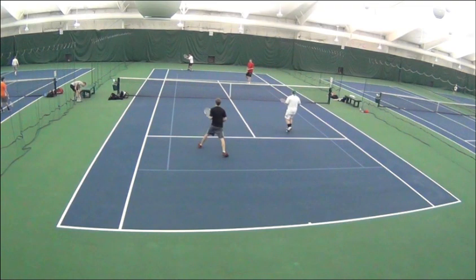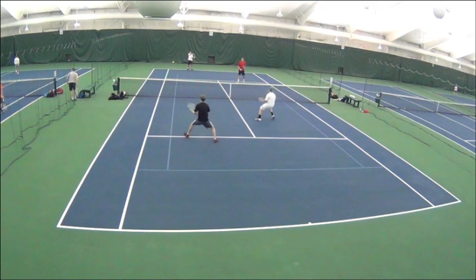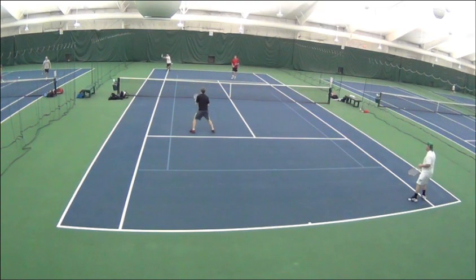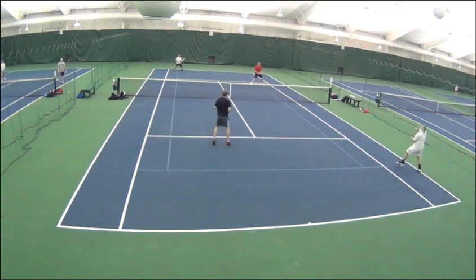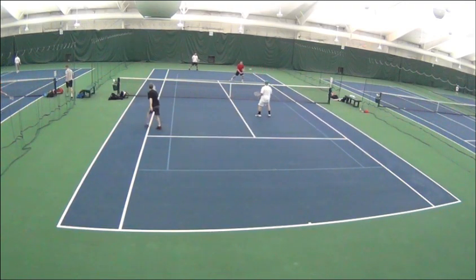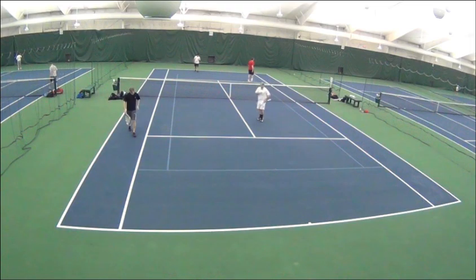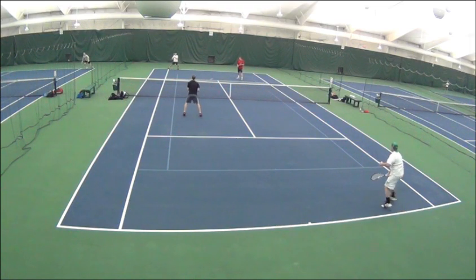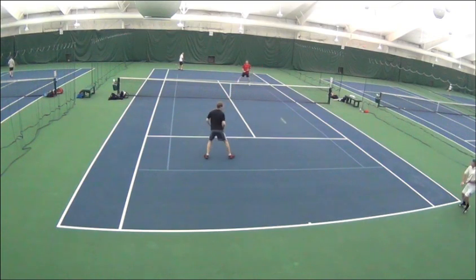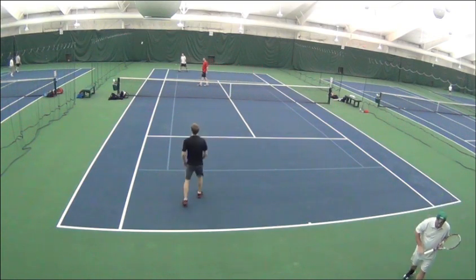And you can see my partner has some options here. I probably would have preferred that he go down the middle, but he goes down the line, and what that does is that sets up this angle volley. You kind of see that in real time real quick. So line, middle. Yep. Good playing by them. Good recognition. There's that singles court.